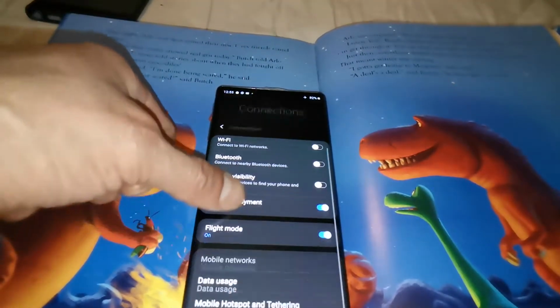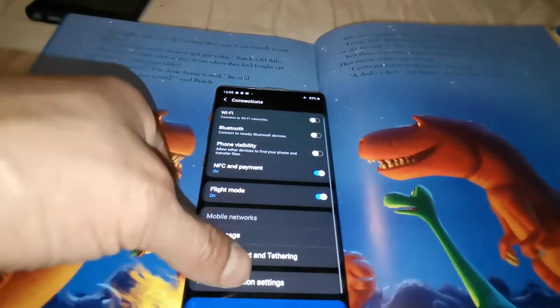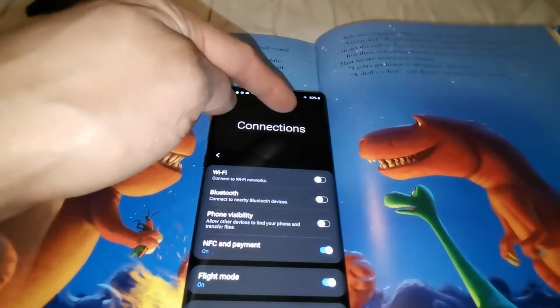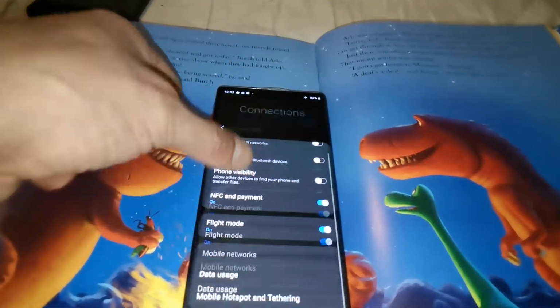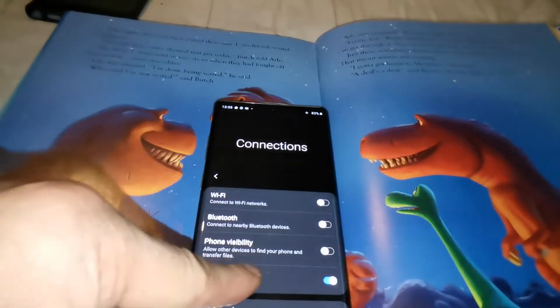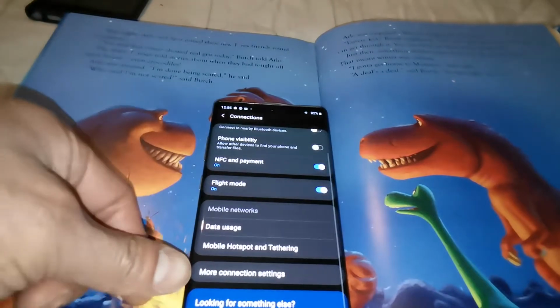If you can see, the layouts have changed as well. The One UI is absolutely phenomenal. I'm getting used to it, and you know what, I love it. Look at this, it actually tells you what menu you're in, and as I said, you can drag it right down to the bottom so you can reach the menus you want.